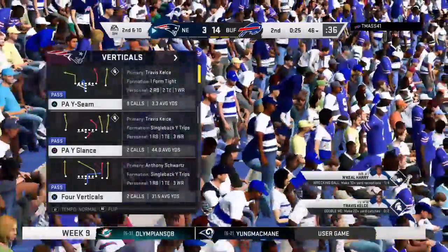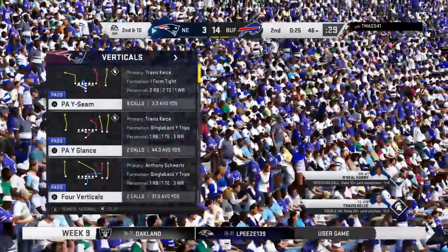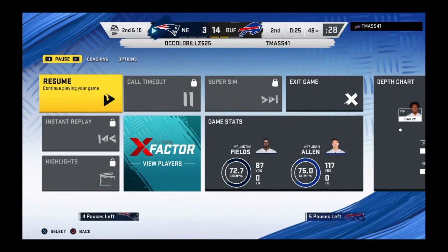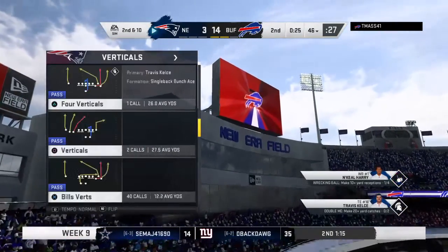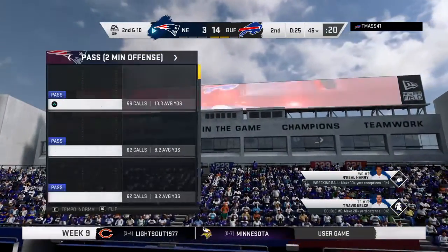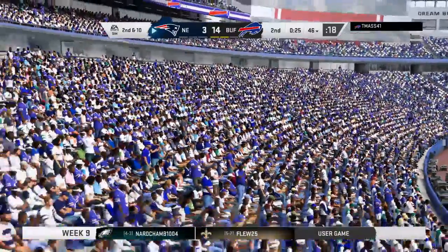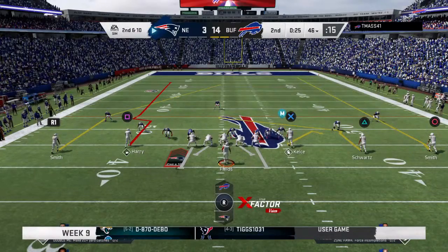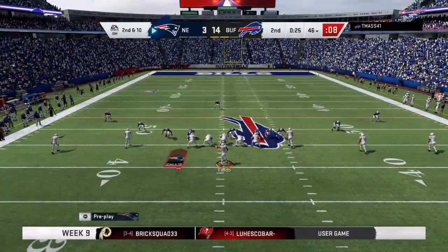Watch the run. Watch the run. Good sack, baby. That's baby sack. Set, hut. 18 data, 18 data. Single. Here we go. Go. Hey, tight end right. Watch tight end. Go. Check.